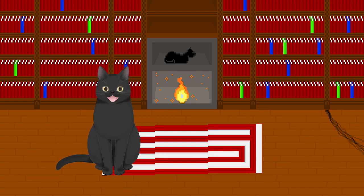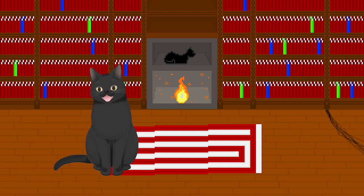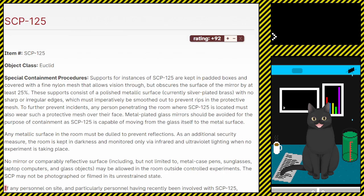Today we'll be reading SCP-125, Contagious Reflection. Without further ado, let's get right in. Item number: SCP-125, Object Class Euclid.